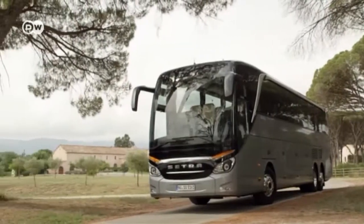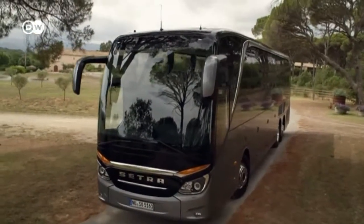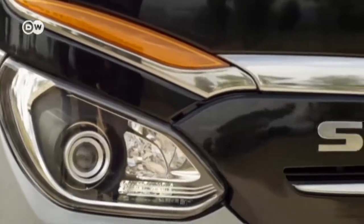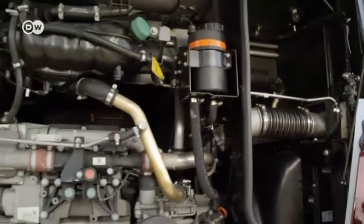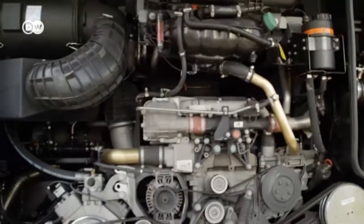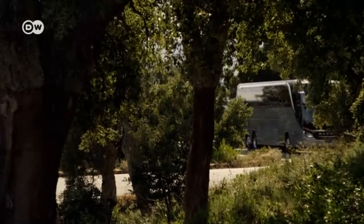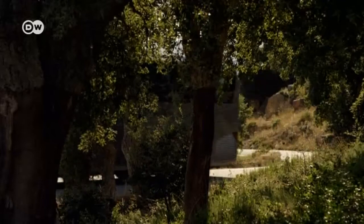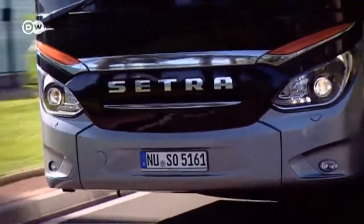The Setra Top Class 500 is just under 4 meters high and over 13 meters in length. It has an 8-gear power shift transmission and meets the very latest safety standards. The 12.8-liter engine capacity achieves 350 kilowatts of power and 2,300 newton-meters of torque. The new engine is more efficient than its predecessor and meets the Euro 6 emission standards that will come into force in the next year. It took 4 years to develop the coach.